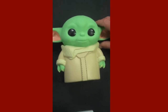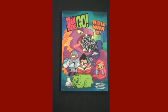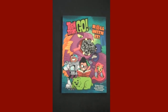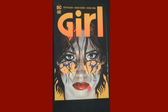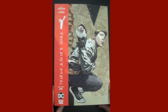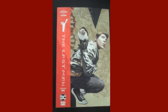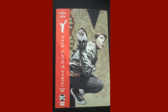Then we're going to go with some of the graphic novels. We start off with a trade paperback of Teen Titans Go! Roll with it. Then from DC Black Label, Girl, which collects that miniseries. Then we have Compendium 1 of Brian K. Vaughan's Y: The Last Man. Good size book, as you can see. Really, really nice. Great story for those of you enjoying Saga. That's where he was before Saga.